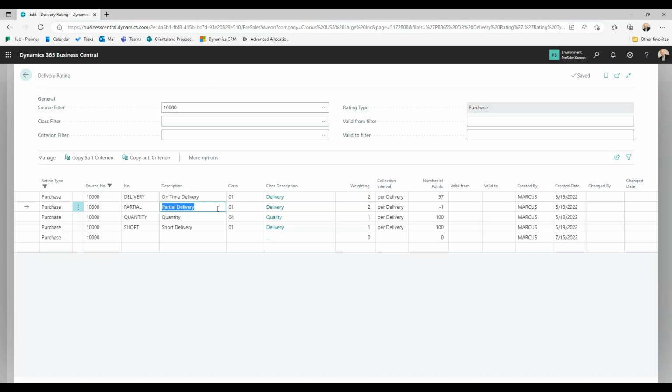So again, if I want 10 points because I ordered 10 and I got 10, and if they've delivered 4 times, 5 times, 6 times, 7 times, my point evaluation can vary based on the number of times. At some point, maybe they get negative 10 points because they've delivered 10 times. Okay, so that can all be configured.